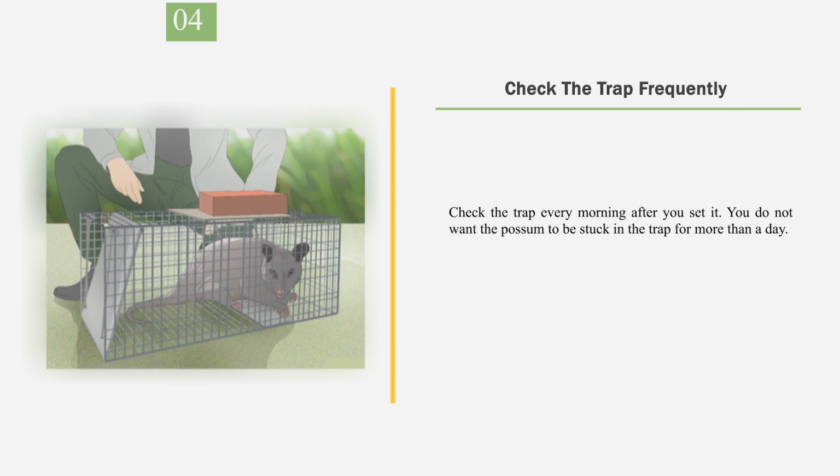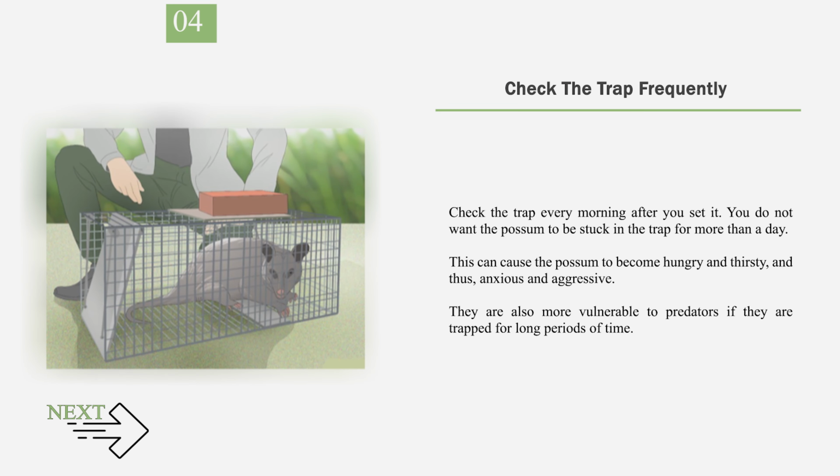Number 4. Check the trap frequently. Check the trap every morning after you set it. You do not want the possum to be stuck in the trap for more than a day. This can cause the possum to become hungry and thirsty, and thus, anxious and aggressive. They are also more vulnerable to predators if they are trapped for long periods of time.